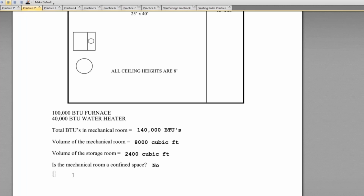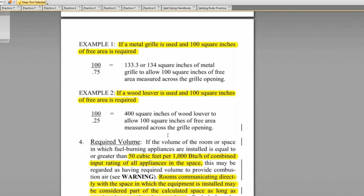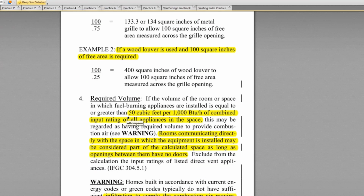Okay. Does everybody understand that process? You need to be able to know this. So they're asking you, is the mechanical room a confined space? So I'm going to go back to the book here for a minute. It's probably better if I word this, it's not a confined space as long as you have at least 50 cubic feet per 1,000 BTUs of combined input rating of all appliances in the space, okay? Now, obviously, down here, we do not include direct vent appliances because they're not pulling combustion air. So if you had a water heater and a 90% furnace, you wouldn't add the furnace in with it because it pulls its combustion air from the outside, right? But in this case, we're talking about if all the appliances were pulling it from in there. So as long as you have 50 cubic feet per 1,000 BTUs of a combined input rating of all appliances in the space, it may be regarded as having required volume, or you can use that room for combustion air.